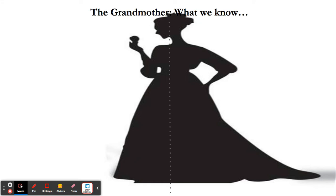Hopefully you have this header written down. I want us to write down what we know about the grandmother and break her down, and then I'm going to posit what I think she is supposed to represent. So the first thing we know is that she's extremely old, but at the same time ageless. Ooh, there's a pen. I wonder if I can write with that. Yeah, nice. Right, old but ageless.